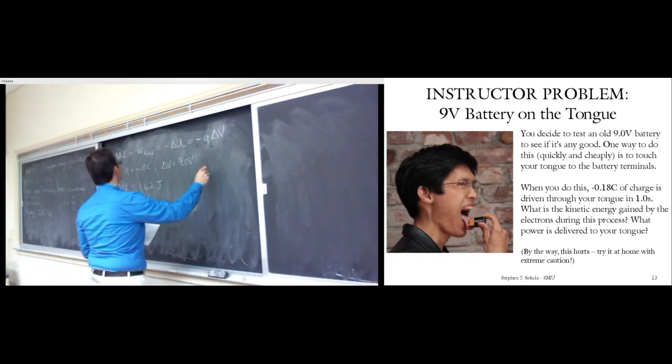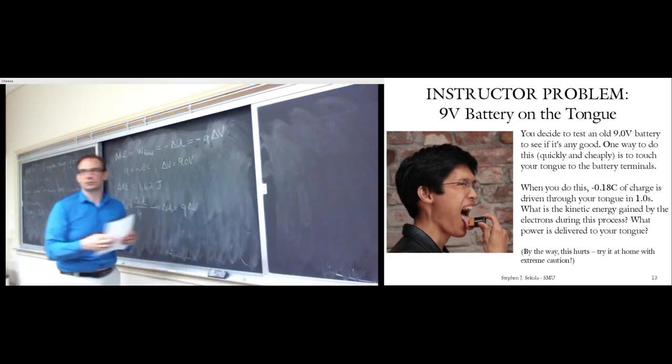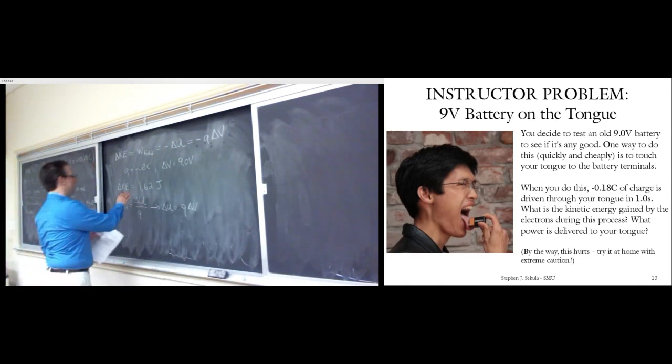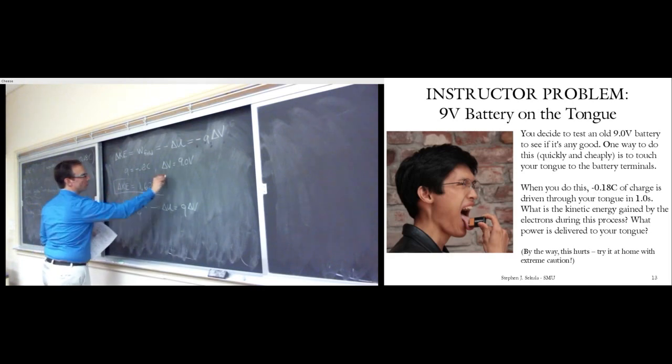All right. So, the change in kinetic energy, we expect the charges to speed up when they go through the electric potential difference. After all, the field is doing work on them. They're gaining kinetic energy. We expect that change in kinetic energy to be positive, but there are no other forces acting on the field or on the system. Okay? So in the end, you get a change in kinetic energy of 1.62 joules.